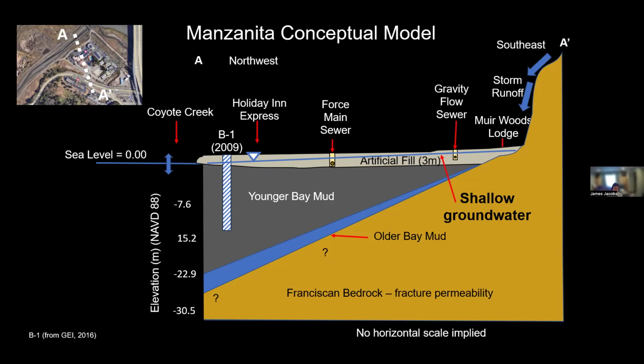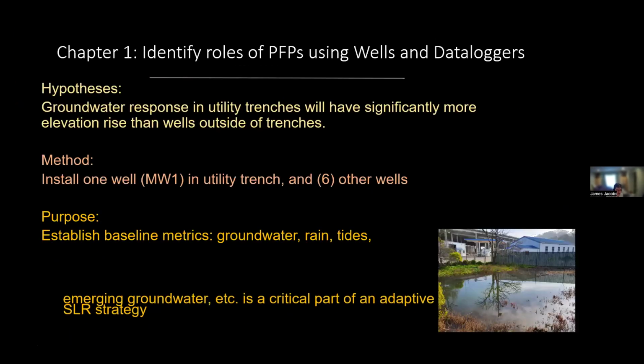So when we have a strong rain, the rain comes off to the right, upper right there, goes down the hill, and then enters the fill, and it moves along the top of the younger bay mud and just sort of sits there. And that's how we get flooding in this area. And so how does groundwater respond to extreme rains? I'll look at that in a minute.